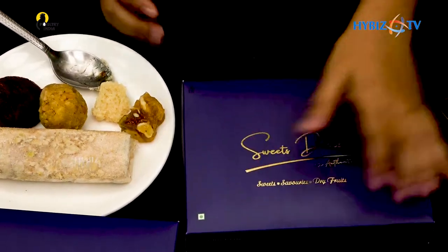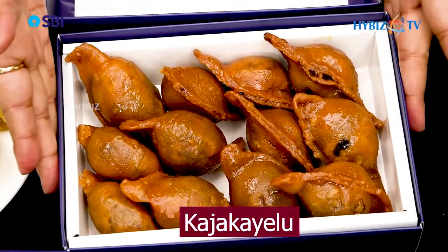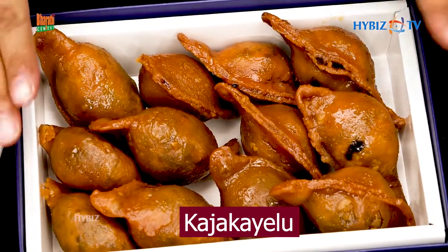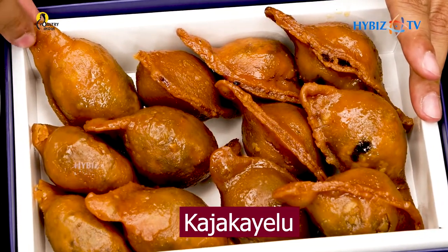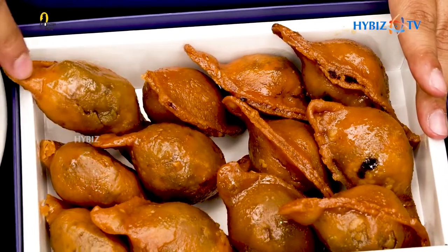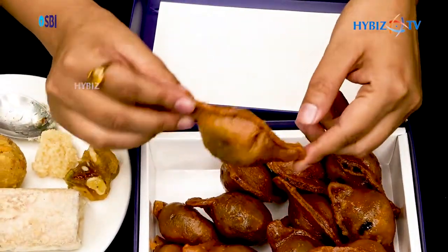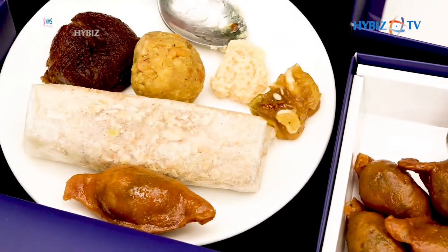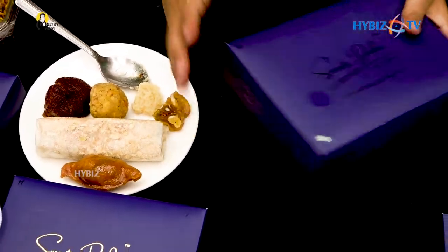What's here? Oh, this in Delhi is called Gujiya, and here in Telugu it's called Kajakayalu. And this is those chashni wala kajakayalu, very tasty. It looks very tasty, and it does look like it has been made fresh. So here it goes on my plate, one more sweet. Oh my god, I'm going to die of sweet rush today.